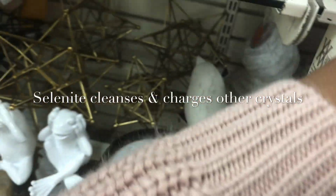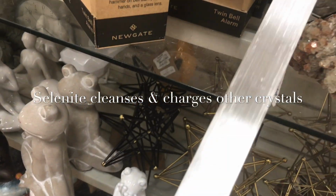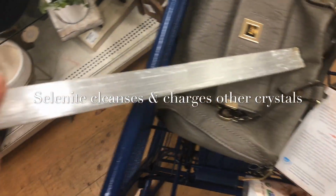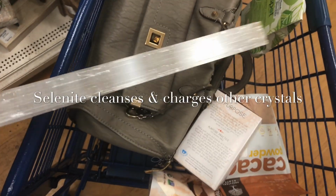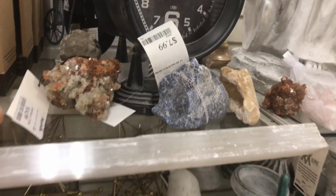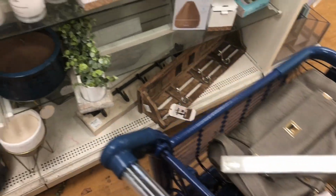Oh my gosh, do they have a selenite wand? Whoa, I've never seen one of these at Marshall's. Girl, how much is this selenite wand? Is it real? Is this stuff real? I'm just gonna see how much this is. I don't know if it's real or not though, but I mean, it looks like real selenite. I'm gonna just see how much it is. Might get it for the low.